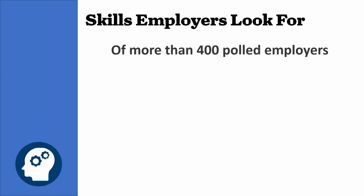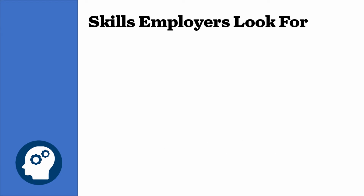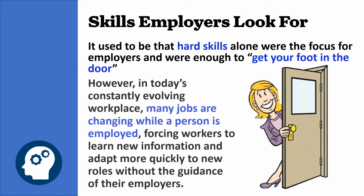According to a poll conducted in 2017 with 400 employers, 91% reported that critical thinking, clear communication, and problem solving is more important in a new employee than the major they studied. It used to be that hard skills alone were the focus for employers and were enough to get your foot in the door. However, in today's constantly evolving workplace, many jobs are changing while a person is employed, forcing workers to learn new information and adapt more quickly to these roles without the guidance of their employers.